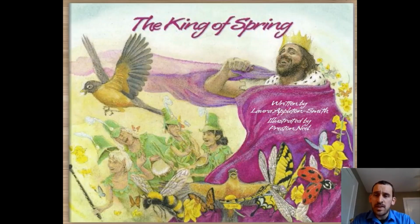Do you notice that there are flowers and daffodils, and there are insects coming from behind the king and then in front of him? What do you think that means? What could this be a story about, and what do you infer? Have a close look at the front cover and think about what this story could be about. Because we use the pictures, we use the words, we use our schema to find out what comes next.